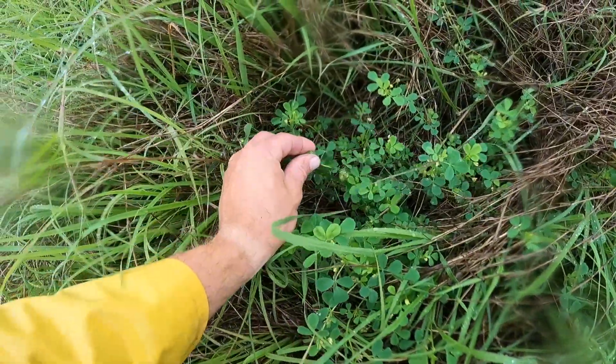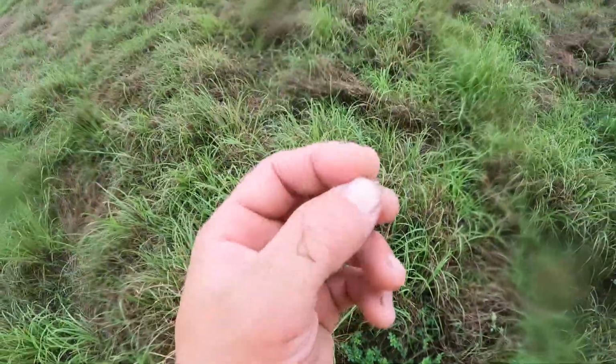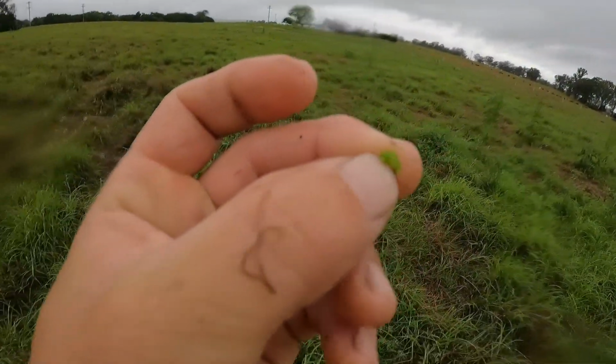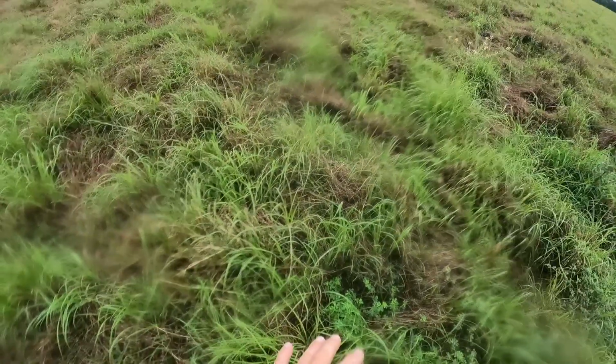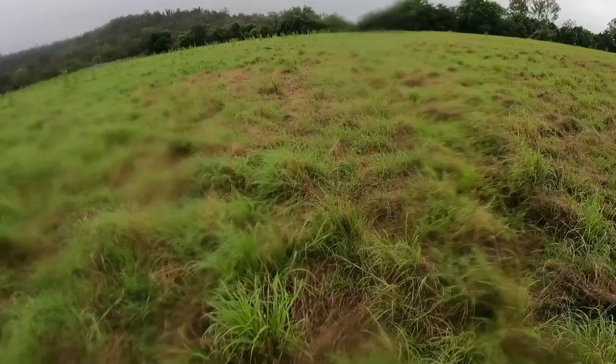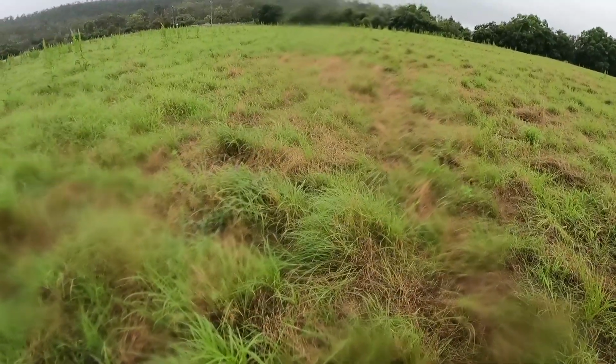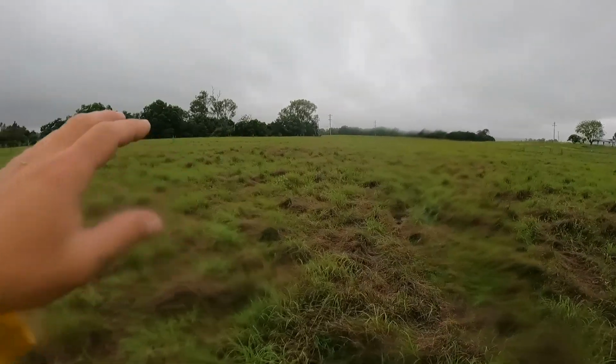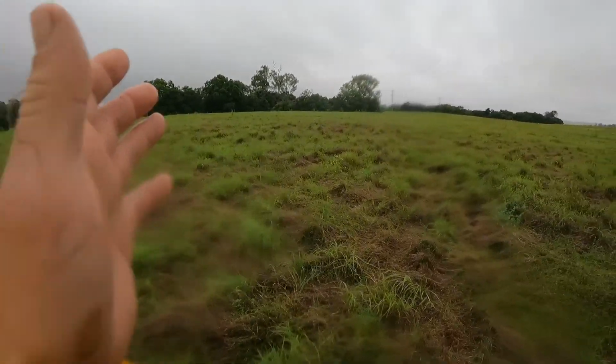I should get one of the more mature burr medic plants and show you the seeds as they pop out from this burr here. It would be great to leave this long enough for it to reseed. And that's probably one of the things I will change when I do another pasture improvement program, whether that's fecal seeding or broadcast and trample out here. What I'll change next time is I want to do it earlier in the season.